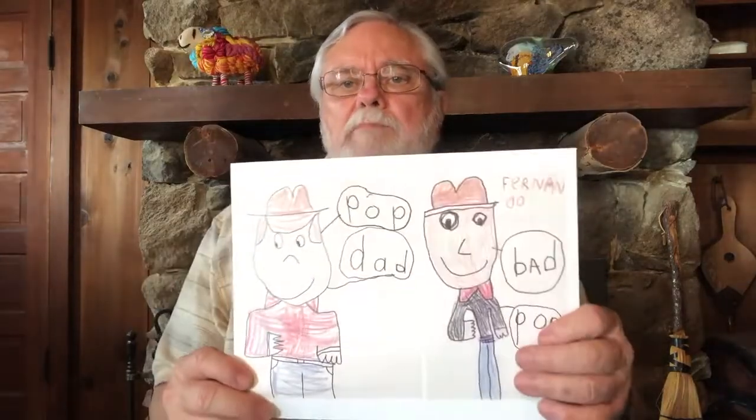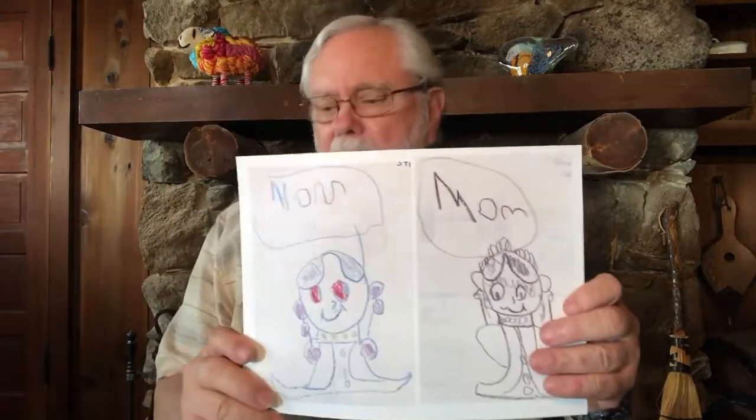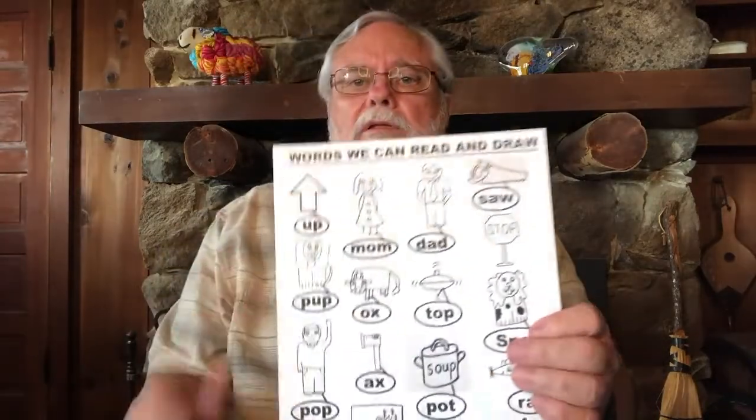So then children are moving from drawing their picture of a pup to drawing a pop when we've introduced short O, and then we introduce M, and they're drawing a mom. So every time we draw something, it's going up on our word wall.